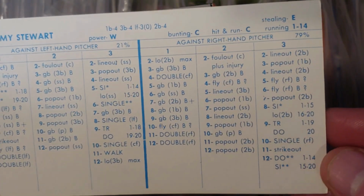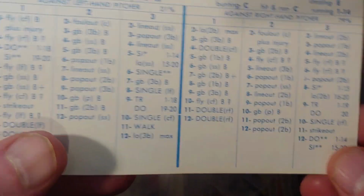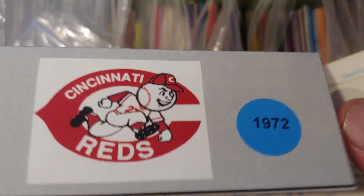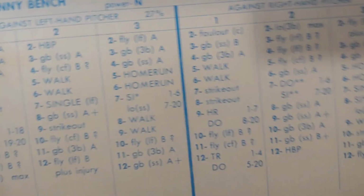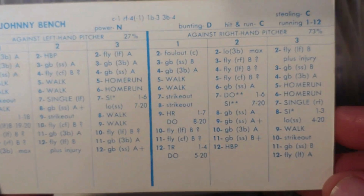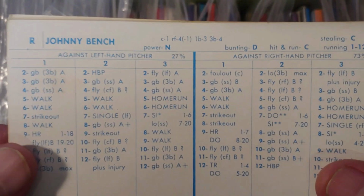They're putting Jimmy Stewart on waivers. He helped them last year in a utility role. He's okay. That doesn't need to be picked up by him. And I think with Bench, Perez, Rose, and Tolan, we got a lot of great performance here, and we can only keep 2 of them. And this is the first one we're going to keep. Because this gentleman is your most valuable player in 1972, Johnny Bench.